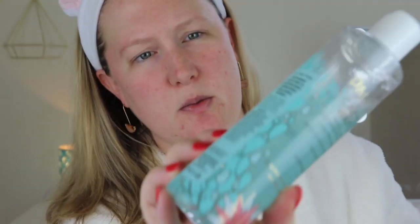I got this for $4.99. I think the wipes were $2.99. It says $4.99 on there. So it's normally $10, so that's awesome. I just started to use toner. I use micellar water to take off makeup and stuff, but I don't have a go-to toner. This is working just fine, I think, because I never really used toner.